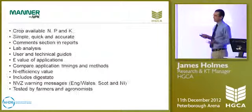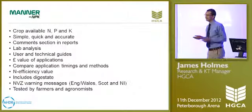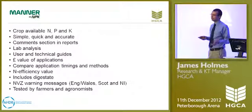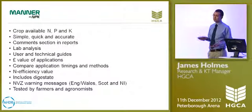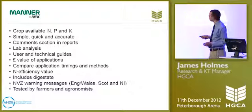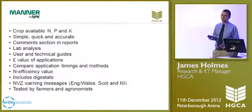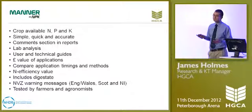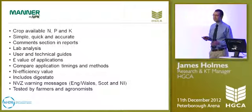The reasons why you as agronomists might want to use this software, well, as I say, it's an update to the original software that gave you the total and available amount of nitrogen. This new software will tell you the total and available amounts of nitrogen, phosphate and potash. It's simple and it's quick to use. That's not to say that it's not accurate. It is. And you shouldn't think that it isn't just because it is a slimmed down version of other software that's available.